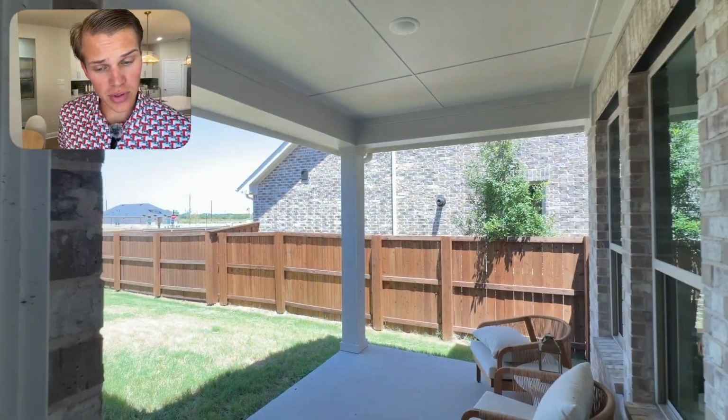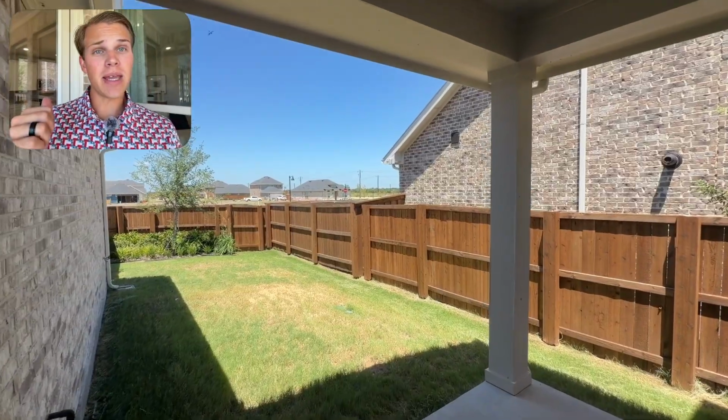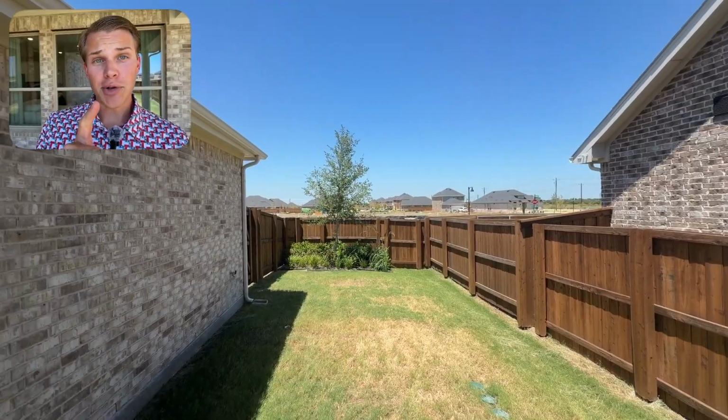That person was also like, well, you've got to drive 30 minutes to get to everything. There's an H-E-B planning to be opened in 2028, 2 minutes away from this neighborhood. So it's super close and convenient.